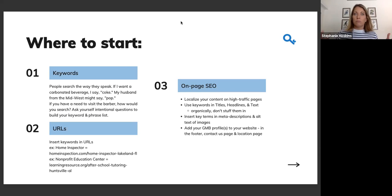And it's at 2 different locations, in Lakeland and in Winter Haven. So having a page that has all that information listed out, has the golf club listed out, has those keywords like golf tournament, those are things that you're going to want to organically put into your text. You don't want to stuff keywords ever, because Google will reprimand you for that.